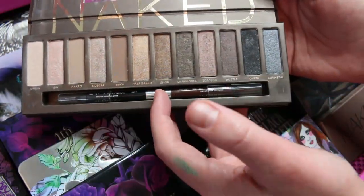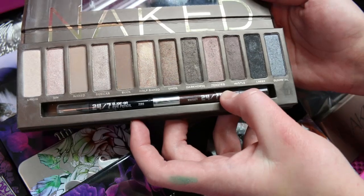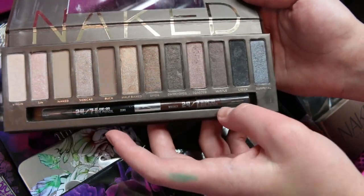And I actually have the one that came with the double-ended pencils. You know, I should actually pull those out and give those to my mom too.